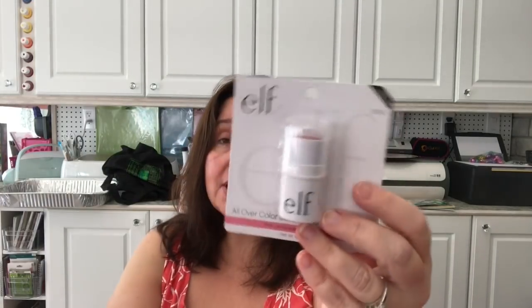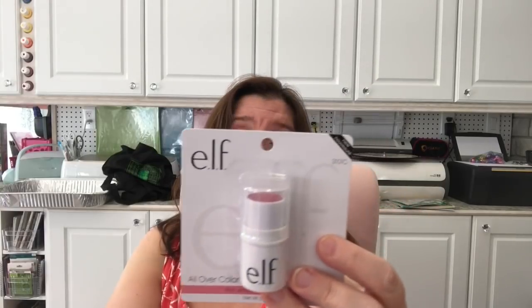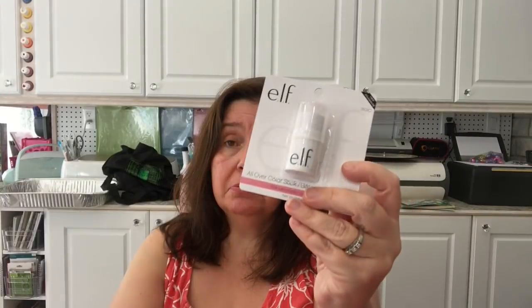This is new at my Dollar Tree. They got the elf stuff. So it's an all over color stick in pink lemonade. I have no idea if I will like this, but it says it's an all over color stick. So this is the only color they had. So we'll see. And speaking of pink, I got myself this cute little pink hat. So there we go. Ooh, it's a little tight. And yeah, so I can wear this one when I garden maybe.